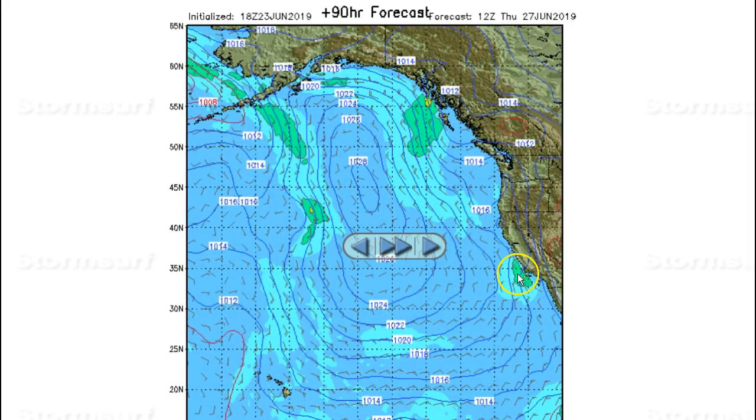Little bit of a gradient over Cape Mendocino. Maybe that'll produce some wind swell into select breaks in maybe Southern California, but for most of California north of Point Conception, probably not a whole lot.